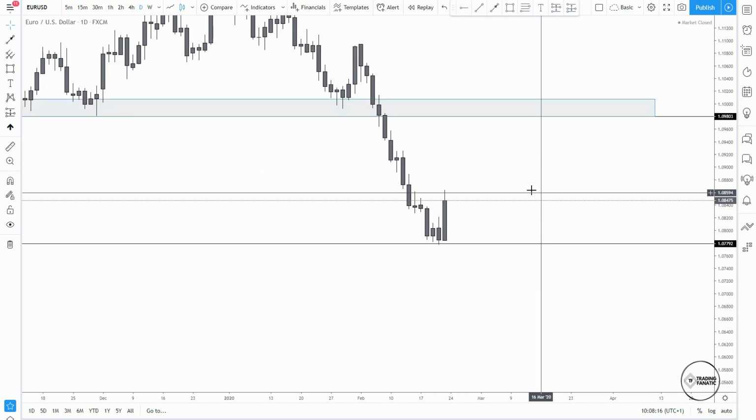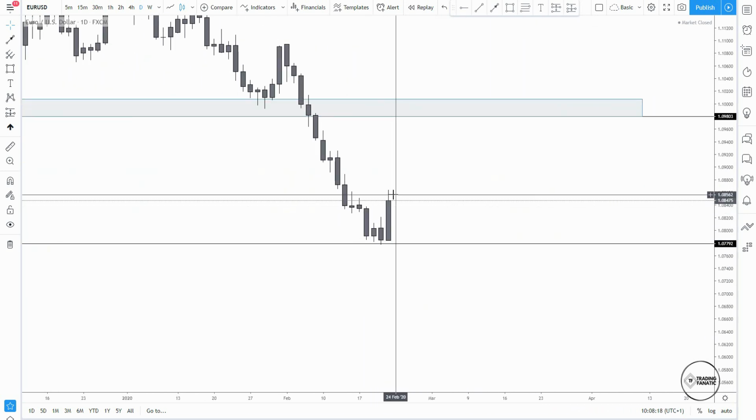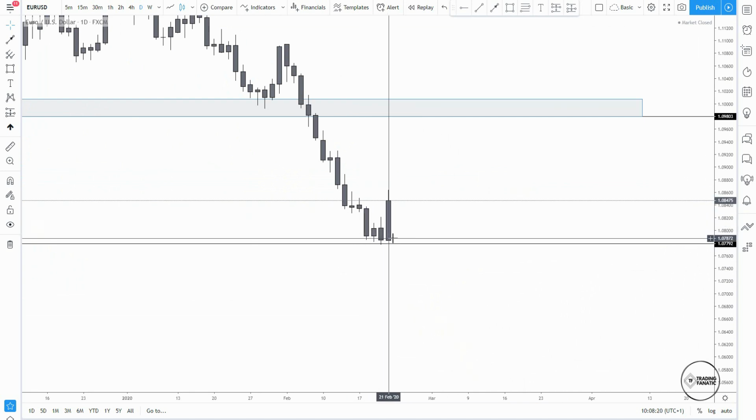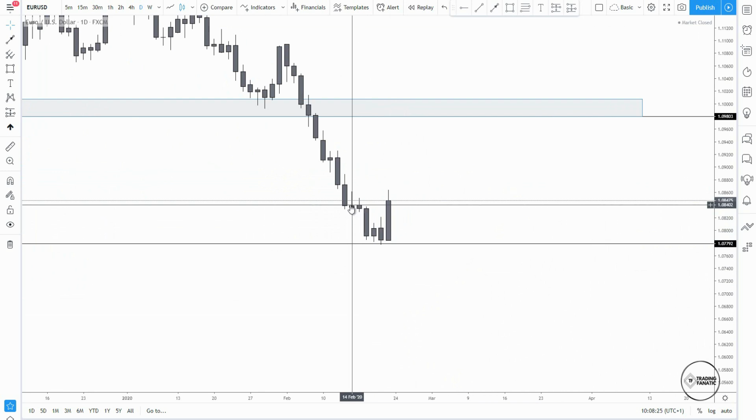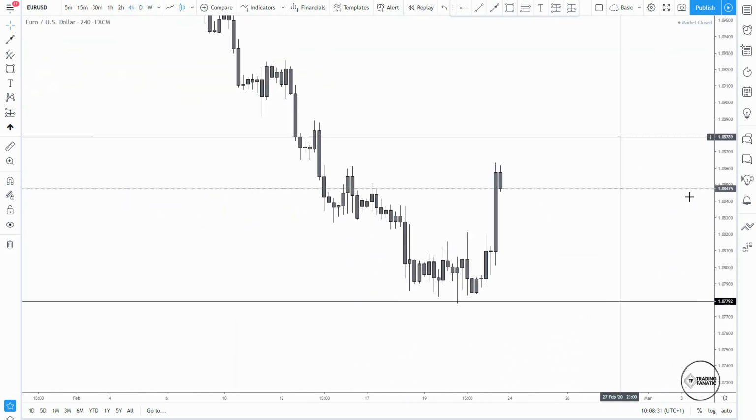And as we can see here, the last daily candle bullish engulfed 3 days of price action. Not even 3, we have 5. We have 5 days actually with those 2 little candles. So very strong candle formation.